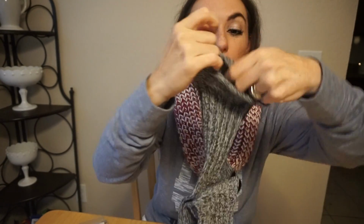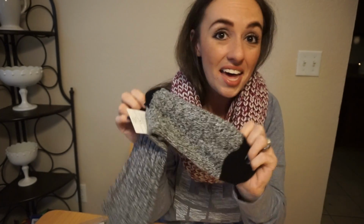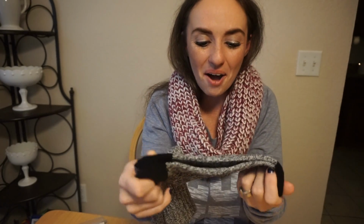These are very, very nice and thick. And I got them in the dark color like this because I will walk around the house in them. So yes, I get really cold in the winter. So there was a lot of really adorable socks to choose from, but I got the Snuggy Snowy Cozies for $3. Anyways, guys, that's the end of my haul.